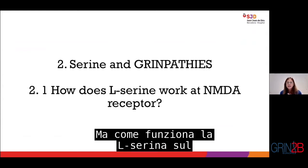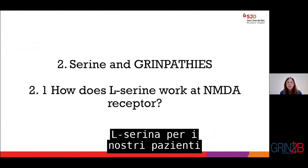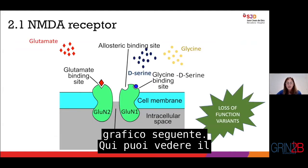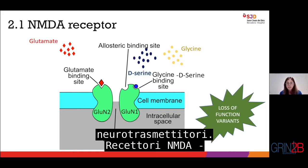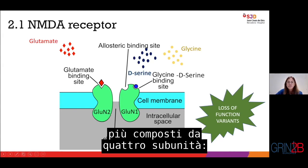But how does L-serine work at the NMDA receptor? And especially, what can serine do for our patients with GRIN pathies? Well, I'll try to explain with the following graphic. Here you can see the NMDA receptor. The NMDA receptors are one of the main important excitatory neurotransmitter receptors. NMDA receptors are mostly composed of 4 subunits.